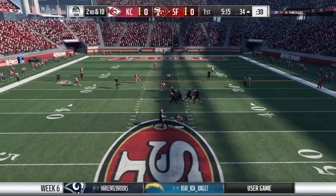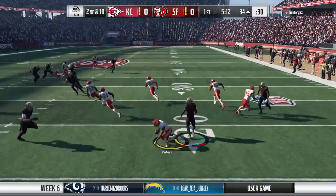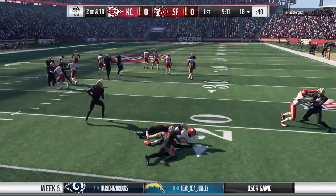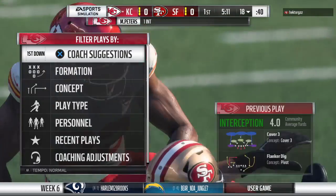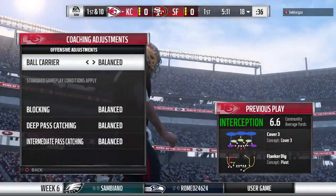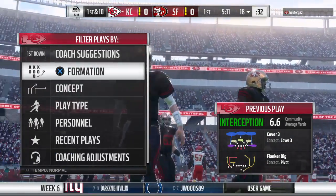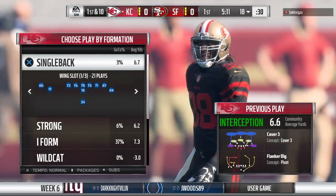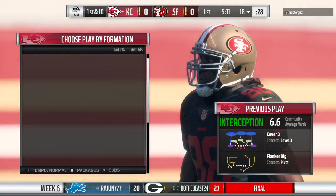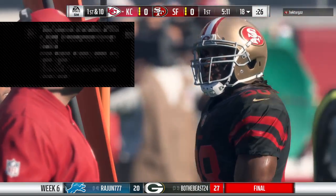From the shotgun, it's Cousins. Into heavy traffic, and it's intercepted. Picked off by the Pro Bowler, Marcus Peters. And a big turnover there as his guys will get the football back. Certainly not how they envisioned ending their opening drive here in the first quarter. Too many ones in this play. First quarter, first drive, first interception thrown. And that last one, that hurts.